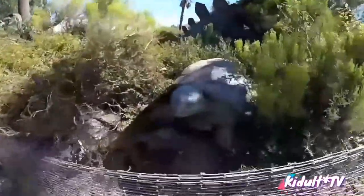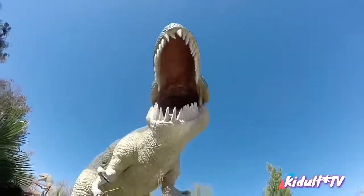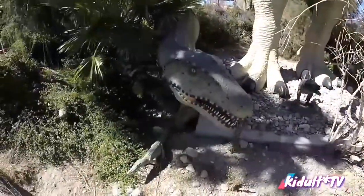Oh, look, a turtle. My mom would like that in her garden. Look at the little T-Rex. Oh my God, this one's big. Little T-Rex right there. Medium-sized T-Rex.